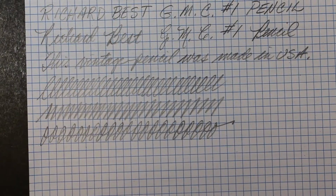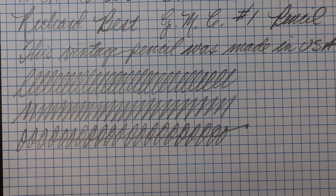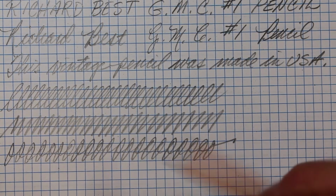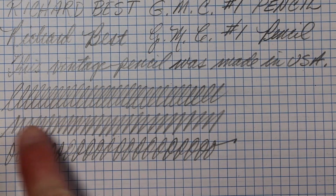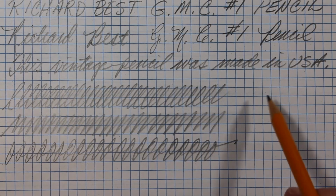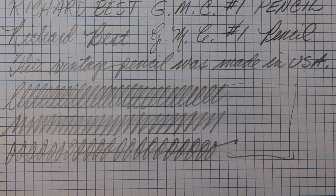And while it is most certainly a little darker than a #2 of this vintage, I wouldn't say it's super soft. I'm not going to try the eraser. It's hard as a rock. You can see we do have a smudge drag here on this pencil.